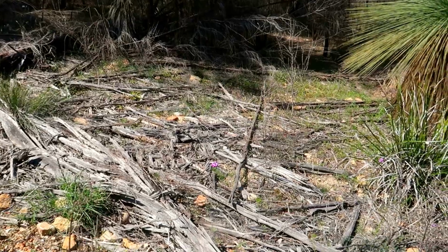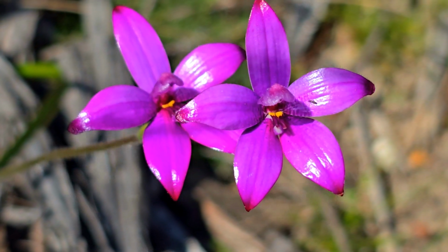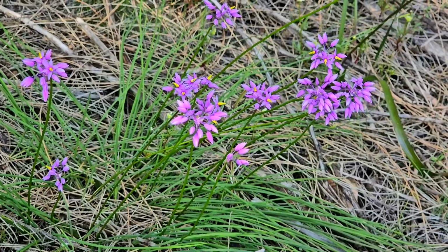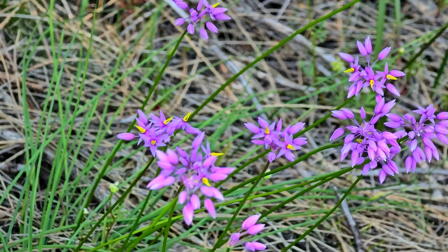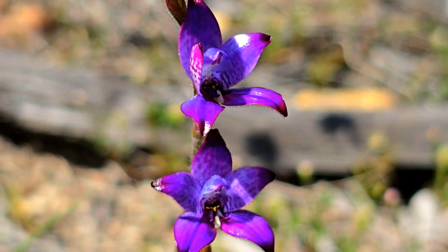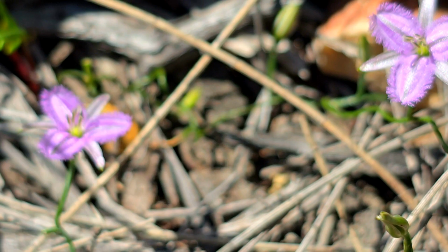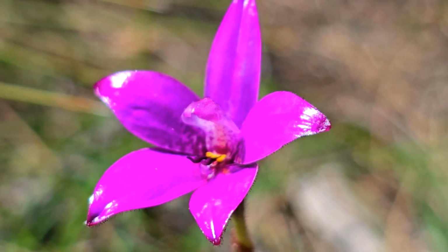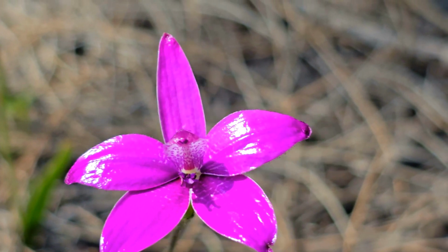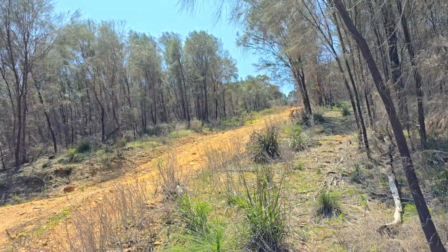Okay, just before I go up the hill here, I've just spotted 2 enamel orchids. I haven't even started walking up the hill yet, and I've just spotted so many beautiful flowers. Let me show you. These little tinsels. People coming down the hill.